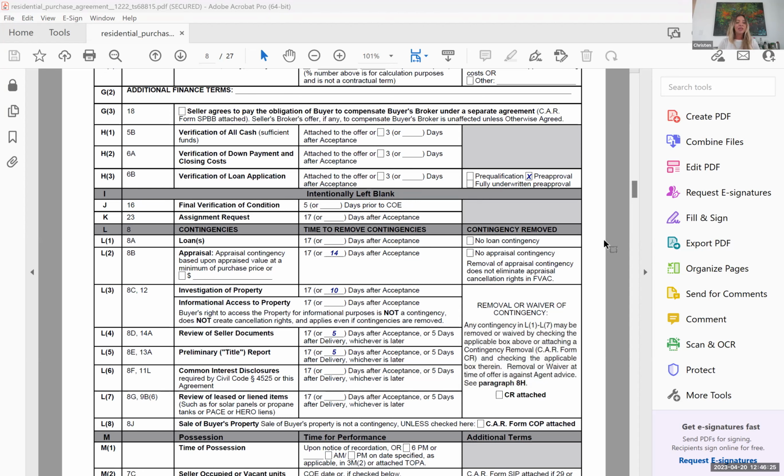All right. Section L3, the second part, informational access to the property. Even though a seller and listing agent might counter the investigation contingency on a property, they would typically not remember or bother to alter the informational access to property. This contractually gives the buyer the right to access the property for informational purposes. It's not a contingency. It does not create cancellation rights, but it gives the buyer rights to access the property pretty much for any reason that they want to.